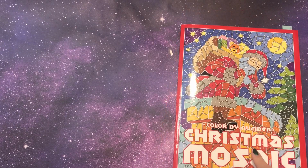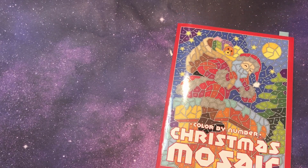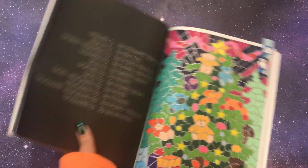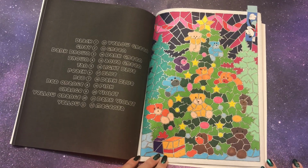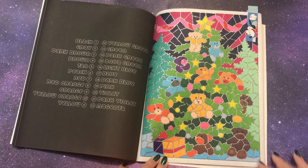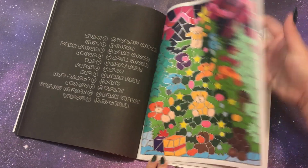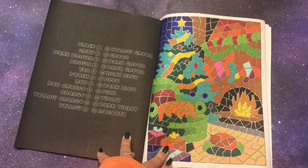Next up is Christmas Mosaics by Sun Life Drawing. This is, unfortunately, the not black background version. They came out with them right after I bought this one. I was like, oh, man. So I got 2 pages done in here. I did the teddy bear trees. Love that. And then I did the fireplace.